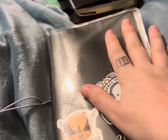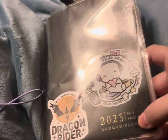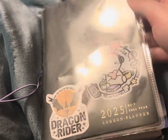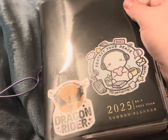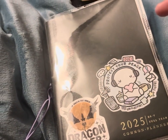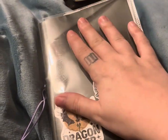Normally I have a bullet journal style book, and I did purchase a Stalogy because I do miss that. Right now I'm using the B6 Vertical Full Year Common Planner, which started off pretty strong, and I was enjoying it to begin with, but the more that I'm in it, the more I'm starting to use it the way I use my Stalogy, and so I think I'm going to go back to a Stalogy.